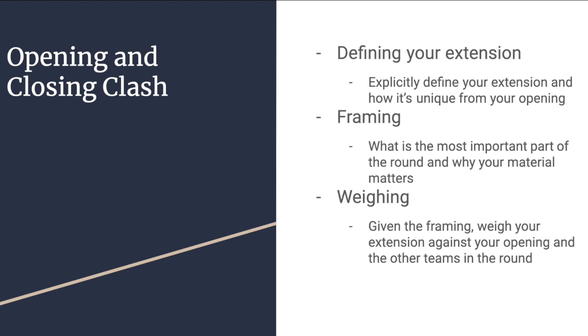The second thing you should do is reframe the round to explain why your point or actors are the most impactful in the context of the round. And under this framework, explain firstly how your points fit in and why they're important, and secondly, frame out your opening to explain why they're irrelevant or don't matter as much.